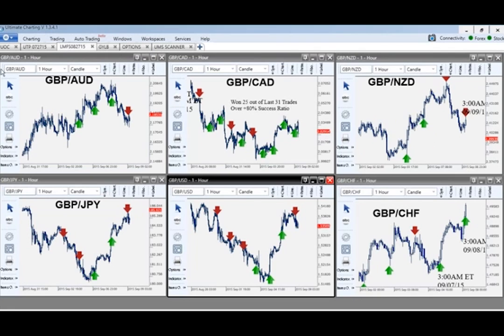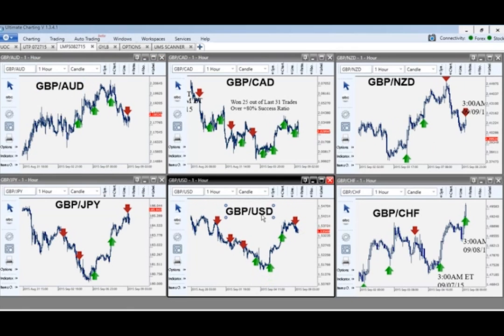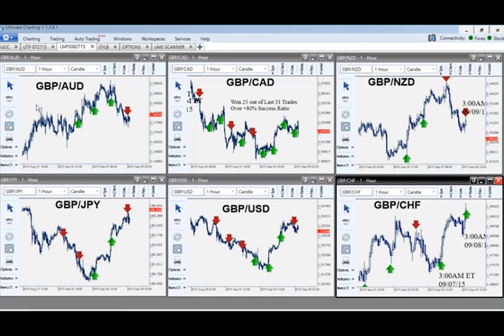Now, I pulled these up here, and they're probably still loading on some of your screens. I'm going to move this up here just like that. Oop, this one didn't come down. There we go. I'll make that nice and center here. So let me read all these off here. Right here in the upper left-hand corner, you have the Great British Pound, Australian Dollar, GBP, AUD.